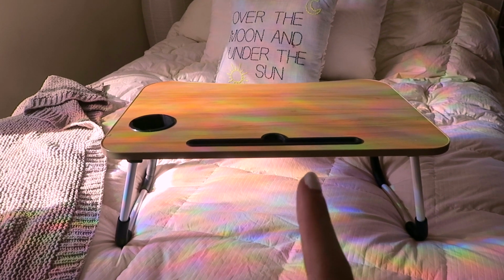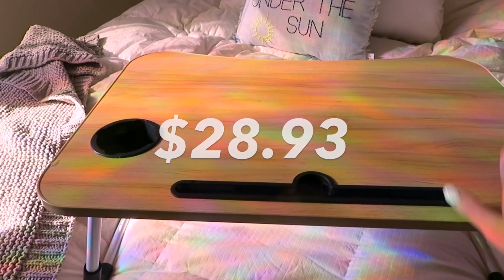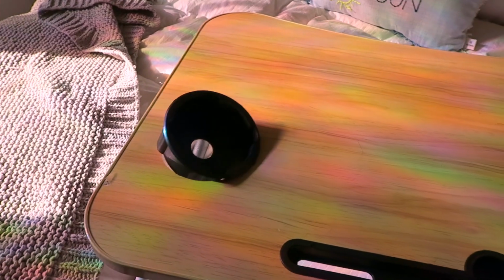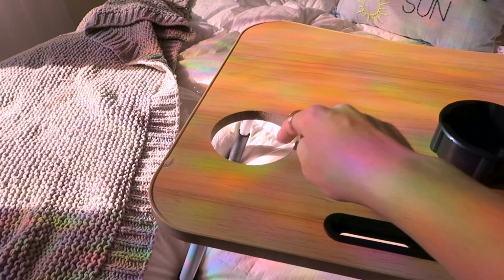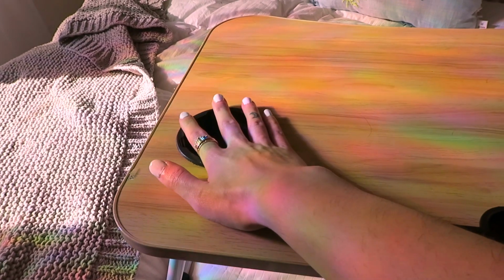This laptop tray is super affordable. It was only $28.93 on Amazon, and it has such a great amount of surface area, as well as this little space for cords to go through, but I typically put pens in here, as well as a cup holder. You can also pop that out if you need a little bit more space. I discovered recently that a wine glass, like a no-stem wine glass, fits perfectly in here. So there have been many movie nights in bed where I've put the wine glass in there.